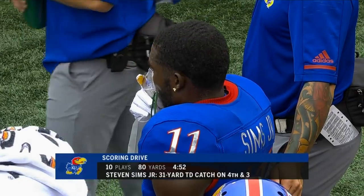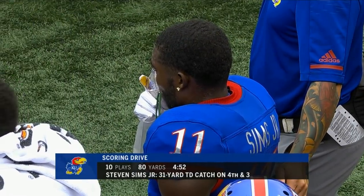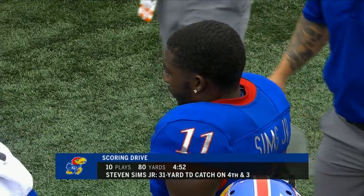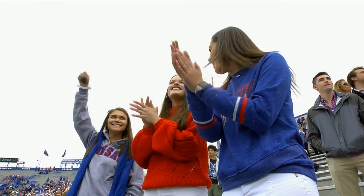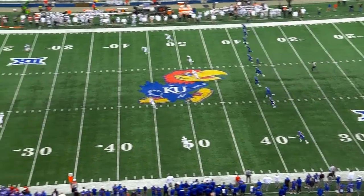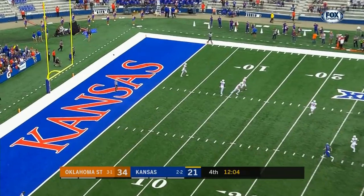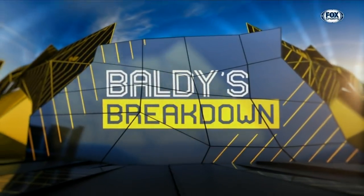Oklahoma State has won 8 straight games against Kansas. Kansas, though, draws to within 13 points when they drive it 10 plays, 80 yards, about 5 minutes on the clock. Steven Sims Jr., the touchdown. It is a 2-score game, 12 minutes to play. Cowboys 34, Jayhawks 21. Touchback on the kickoff, and let's have a further examination, a breakdown of the 31-yard TD pass.